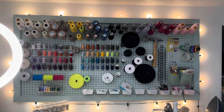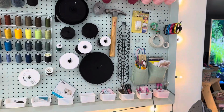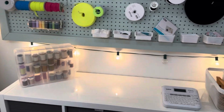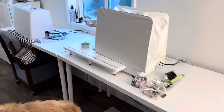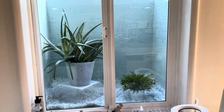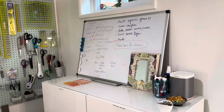There's my thread wall, and I've got twill tape and some bag strap material and just other accoutrement for sewing that we need. Lots of threads, extra ironing boards in case we have guests over. Lots of storage. I did get this one yesterday at IKEA. And then I just have my extra sewing tables for when guests come over. I painted the egress to match with this really cool retro blue. And I can actually have plants because I covered it with Plexiglass. My idea boards, that's going to be movable. I don't know where I'm going to put that yet.